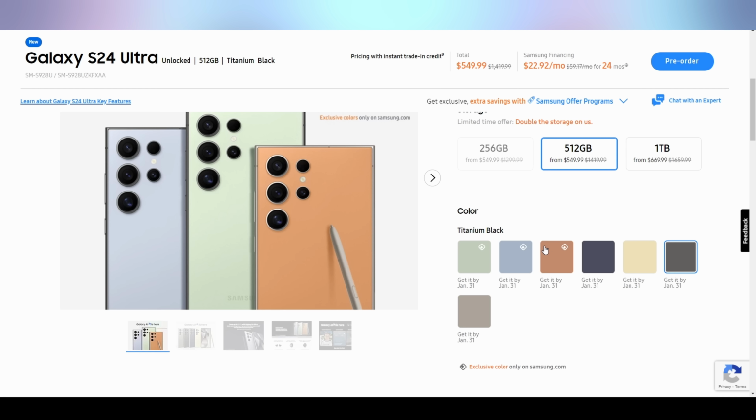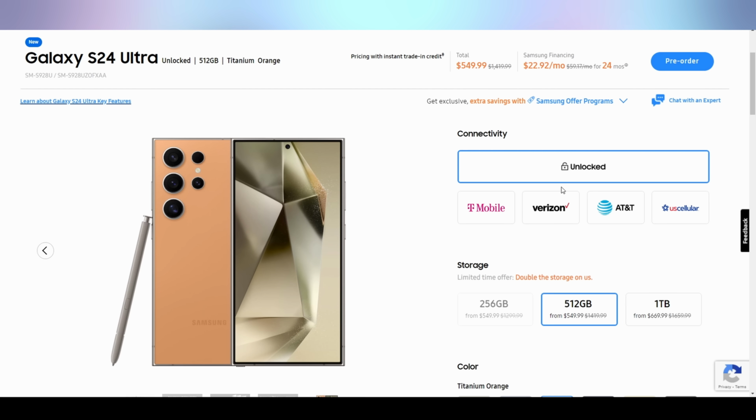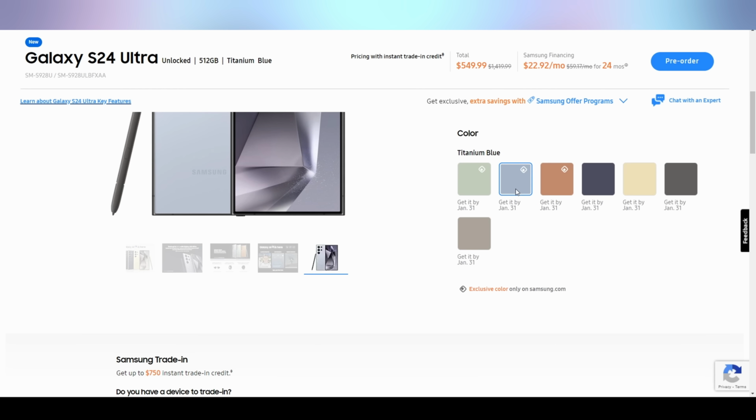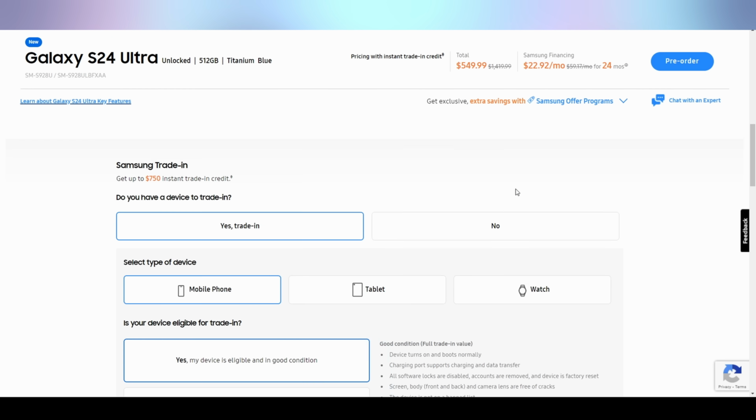There's some beautiful colors. You want the orange, don't you? I do like the orange. Do they got that hydrangea blue? They do. If you got the Thermaltake Tower 300, it could match.